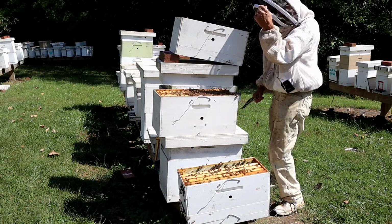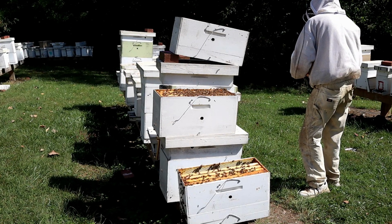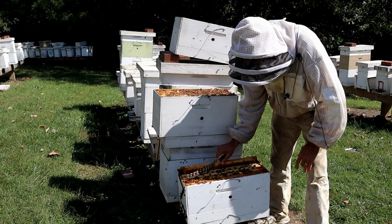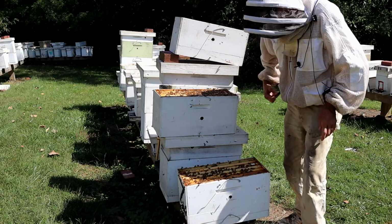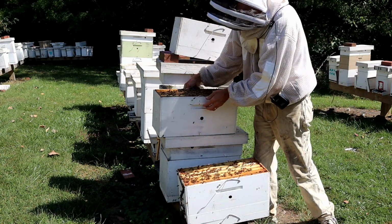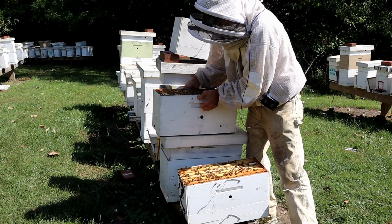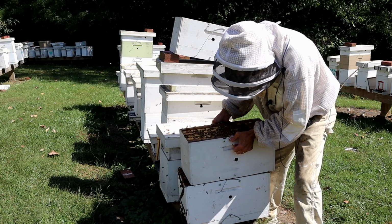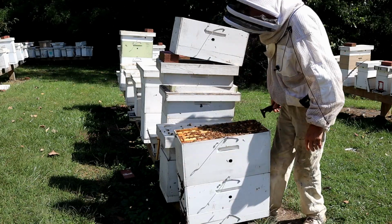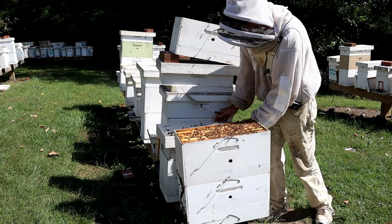Now they got 3 frames to fill up. Maybe mommy can get a chance to lay some eggs in there before they get back filled with nectar. Okay. Bees haven't been irate at all. Surprising. And they've got 50 pounds of honey in that top box already, at least. So they're in good shape there. You got 3 new frames to draw in.